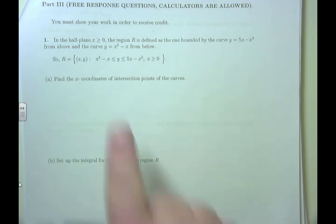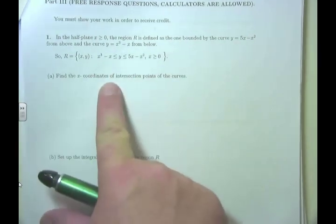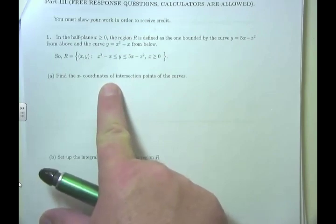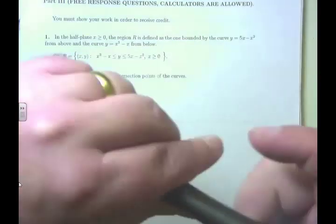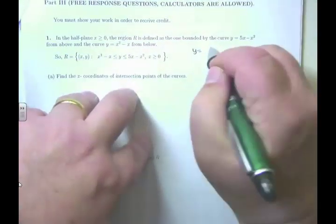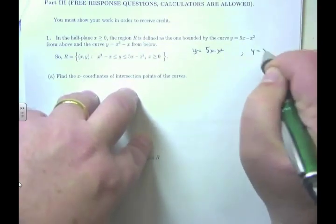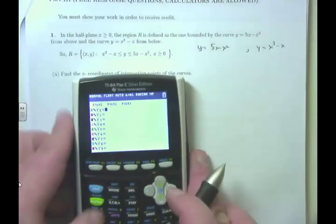So they tried to draw this region out. You should graph it, because the first thing they want you to do, and they're going to make you do this in parts, part A, B, and C, we've got to find the points of intersection. But you've got to see this thing first. So I'm going to graph this guy. I've got y equals 5x minus x squared, and y equals x cubed minus x. I'm going to use my handy-dandy calculator here just to make sure I get a good graph, because you are allowed to use your calculators on this particular part of the test.